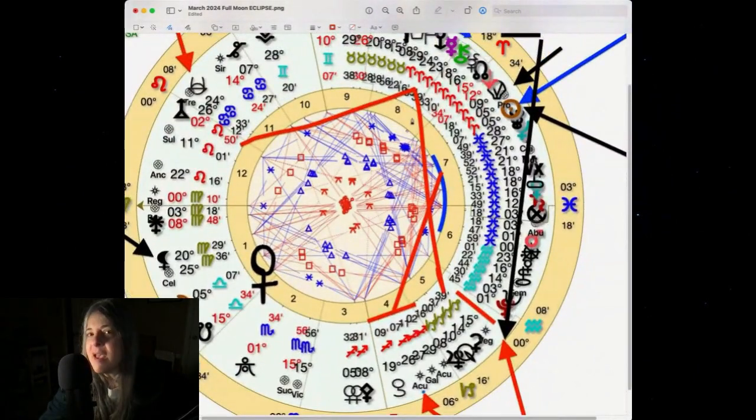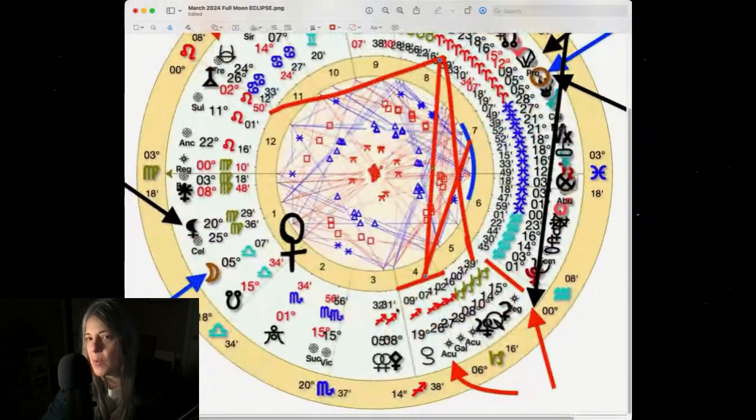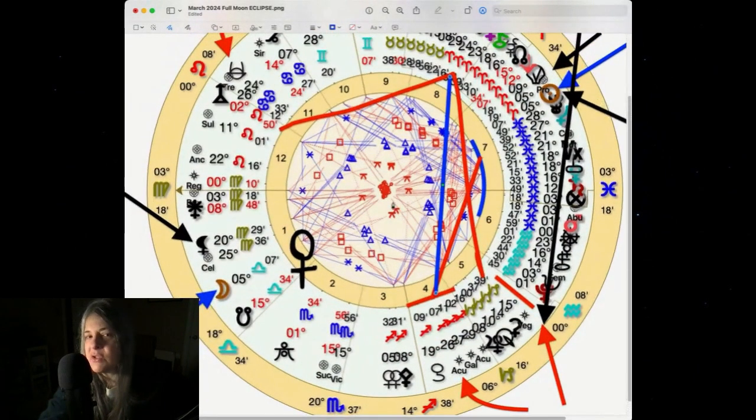Eris is trining that. Mercury is trining all of that. It's all trining all this fiery stuff we have down here. Okay? That's all trine energy. Let me change that one to blue. You see? So that's blue and that's a trine.